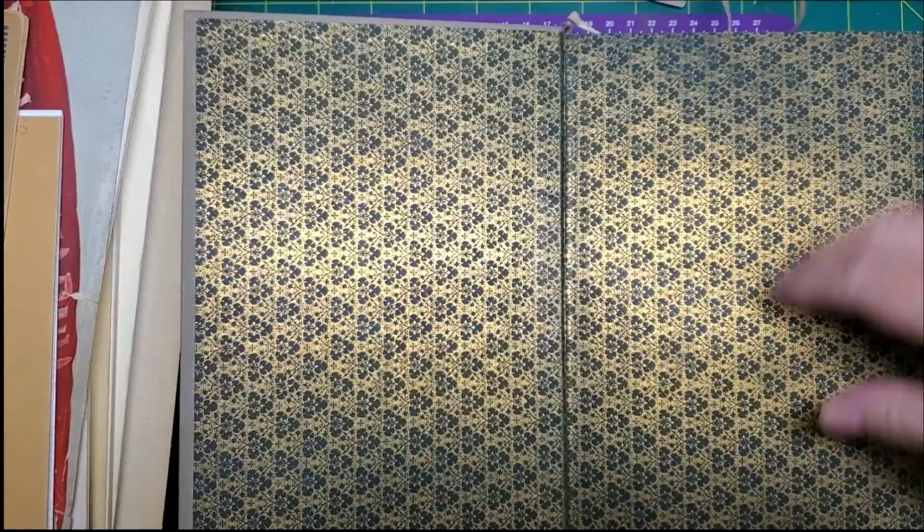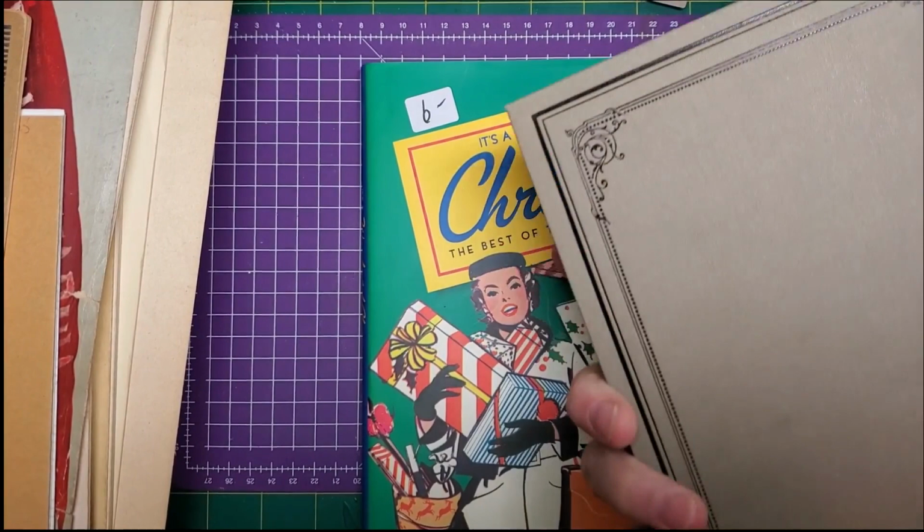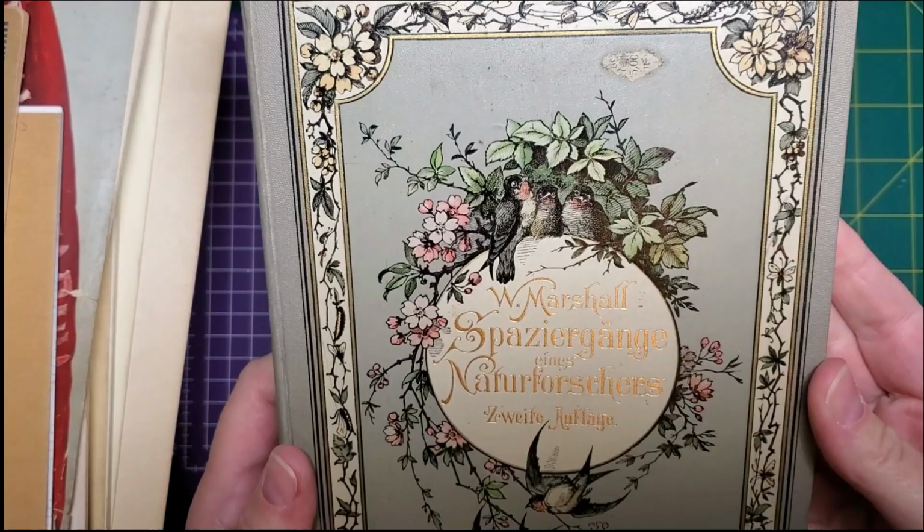These end papers are substantial too. They're very thick. Gorgeous, gorgeous, gorgeous. Look at that. It's got something stuck on the front, but otherwise, it was bound in Leipzig. Beautiful.